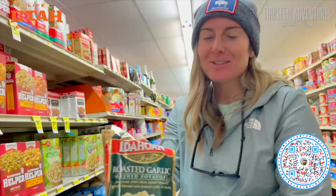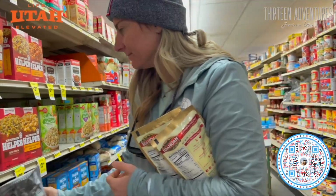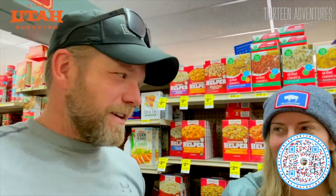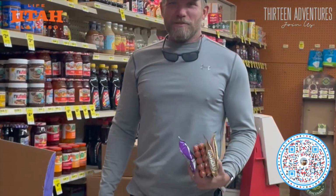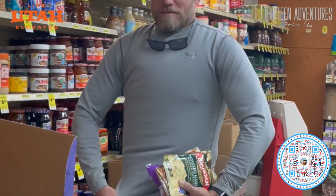I still found some Idaho potatoes. But then this looks really good. What is it? When we were kids, we were so poor, we couldn't have Hamburger Helper. We just had helper. Oh God. I thought it was cold and the vent came out. Good buff.